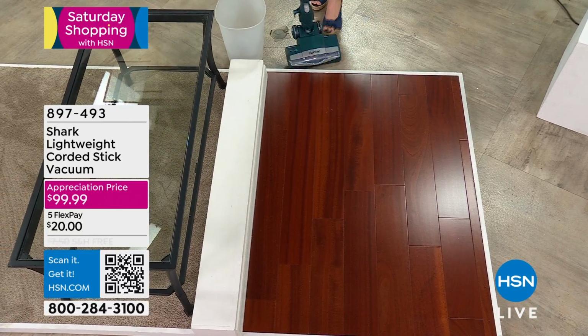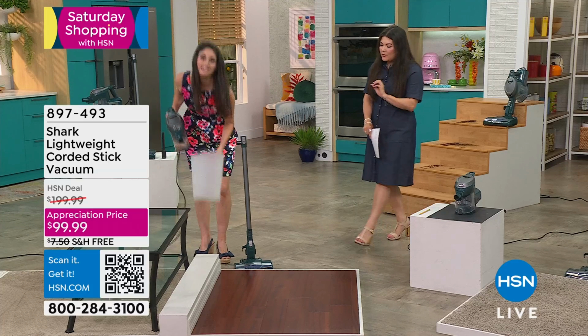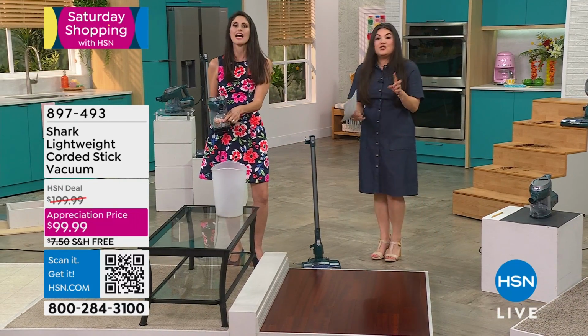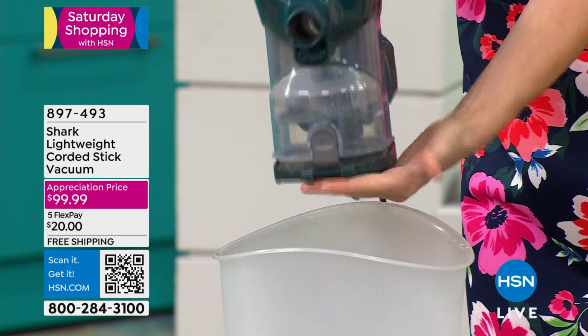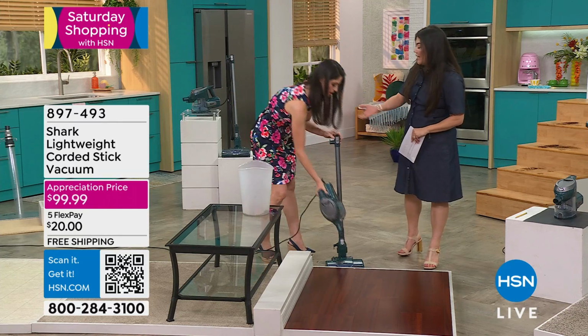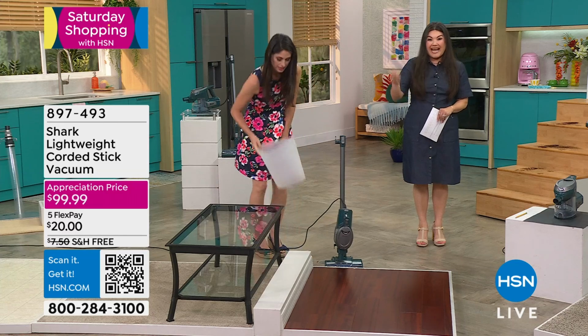Right, and this is such a great, I would say, not just a vacuum, but a tool that you're going to use to make your life so much easier. Do you have a vacuum right now that isn't doing what it's supposed to do, that you have to continuously go over the same spot, and then you realize it's not actually clean? It's not picking up what it needs to. Now you can get home a tool that actually works.